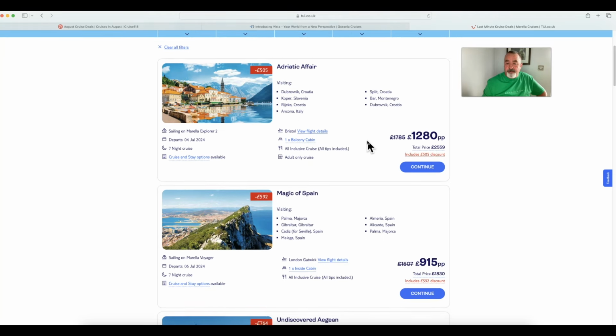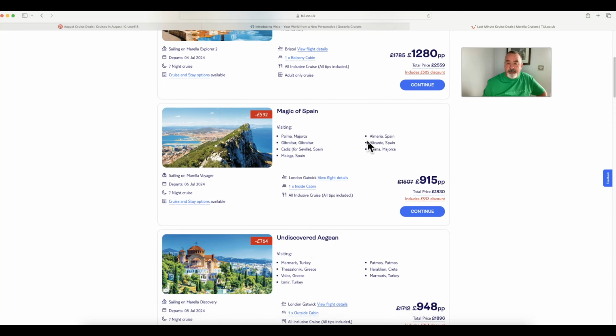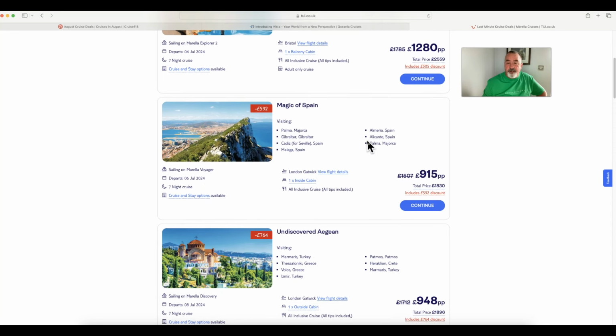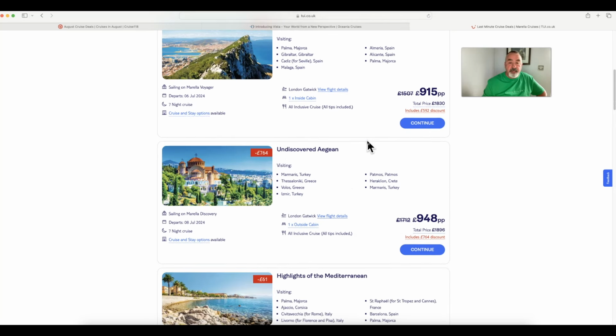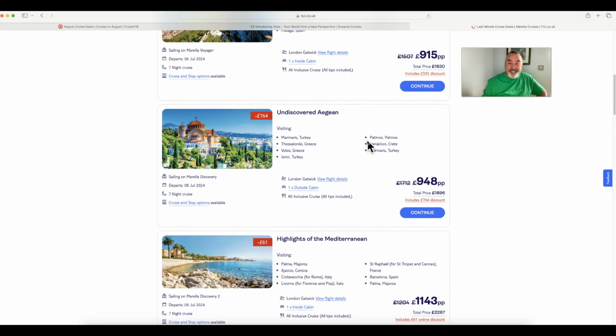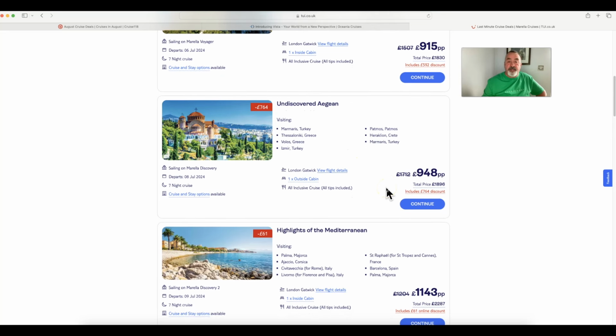If we scroll down, you get all sorts of airports. This one's Gatwick, inside cabin, £915 per person, down from 1,507. £764 saving on this one, 1712 down to 948, and that's for an outside cabin as well. So that is a cracking deal, departing on the 8th of July.